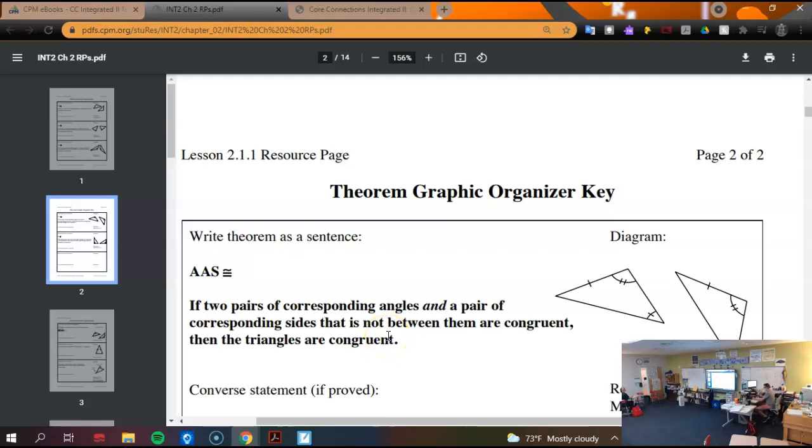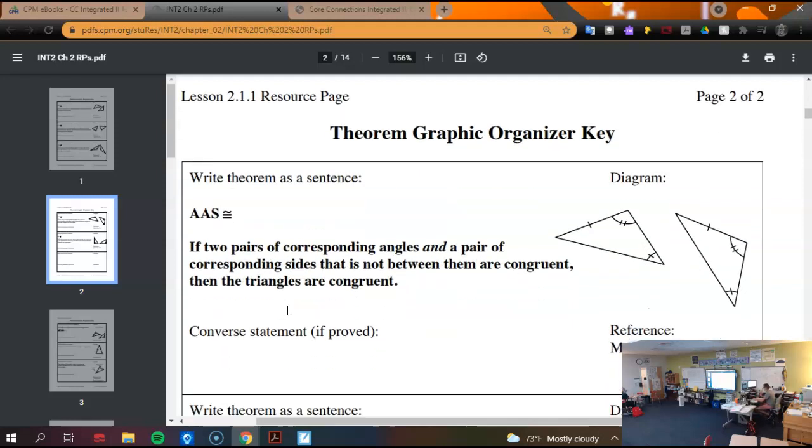We talked about AAS. Not the bat. This is AAS, like multiple A's. It's not spelled the same as that. I know. Stop it! Stop saying it.